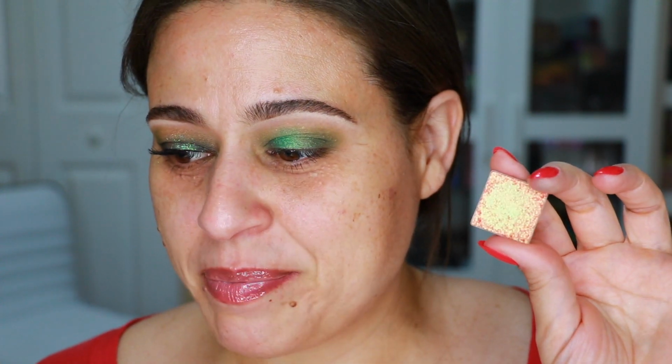This shadow has really tried me today. It drew my attention immediately when I was setting up my palette today, and I wanted to create my look around this one, and I hadn't swatched them yet, and I expected it to be peach. I mean, see? I expected it to be peach. And so I was creating my look anticipating a peach shimmer, and every time I applied it, it turned green.